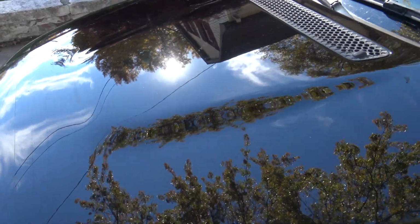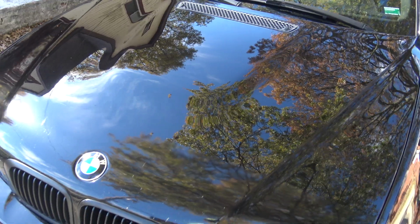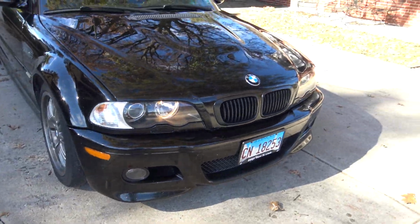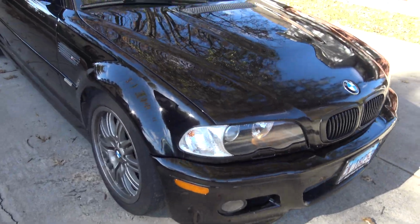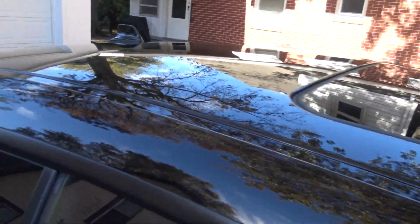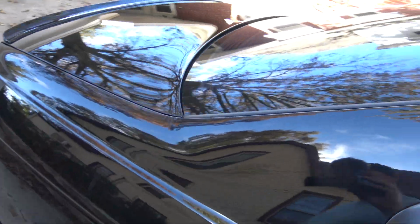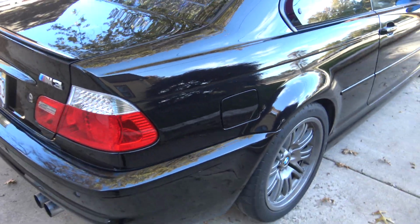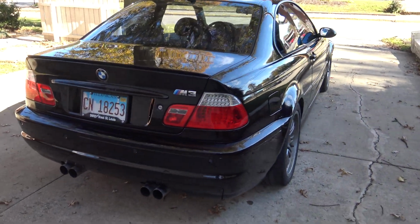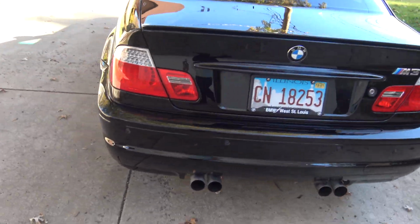Oh, that's so much better looking. There's still a bit of spots on the front, but it is what it is. The black paint looks so much better now. Gotta appreciate the black paint while we can, because eventually this thing's gonna be purple. Yeah. It's a sweet car.